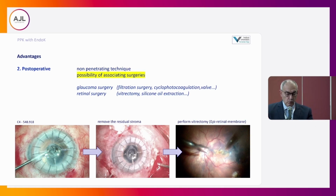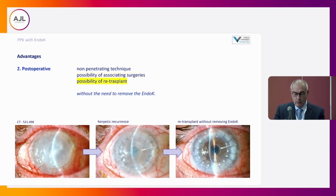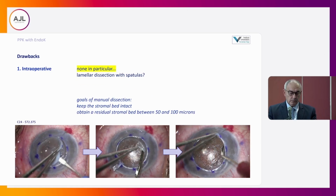In relation to intraoperative inconveniences, we cannot highlight any. Lamellar dissection with the classic angular technique could be one, but it is very important not to perforate the host stromal bed. So I don't recommend the big bubble technique in these cases.